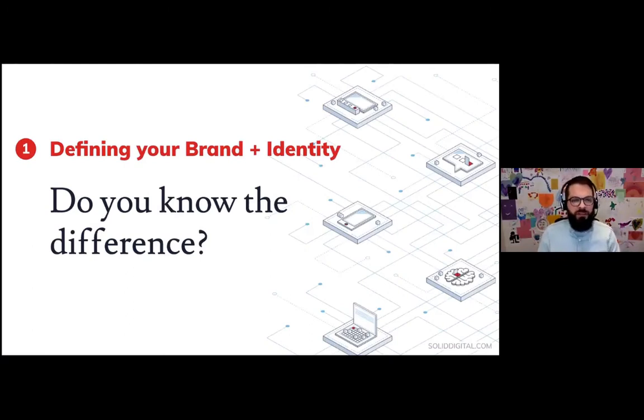Nowadays, your website is the place that helps define your brand. It's the first place that someone's going to go to really learn more about your business. It should be a direct representation of who you are, why you exist, and the values that you provide. Believe it or not, I meet a lot of marketing directors that do not fully understand the difference between brand and identity, and it's okay. Just know that your brand is actually much more than just your logo.